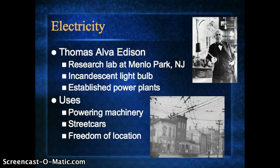He was not the only one looking for uses of electricity. There were a number of scientists, a number of researchers trying to create an effective light bulb, but Edison's the one that's most associated with it because his worked.